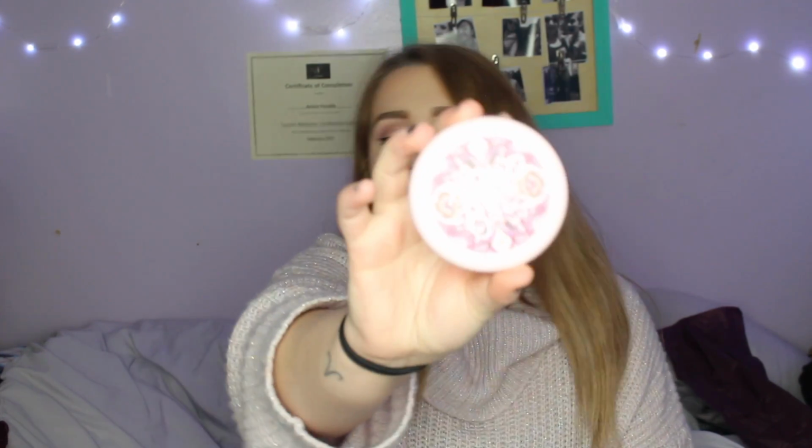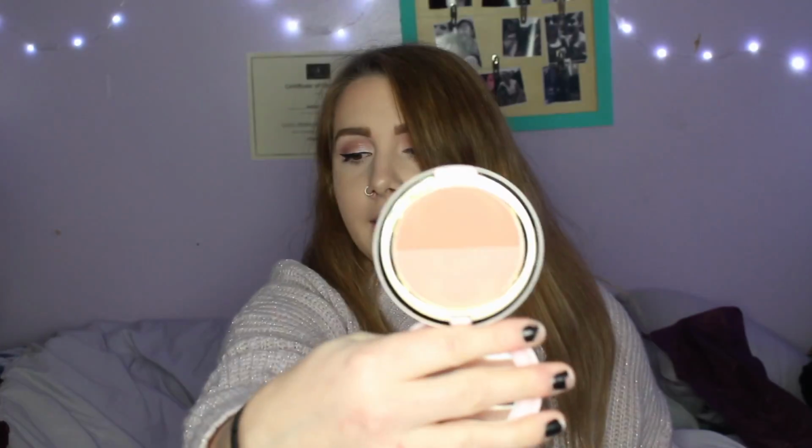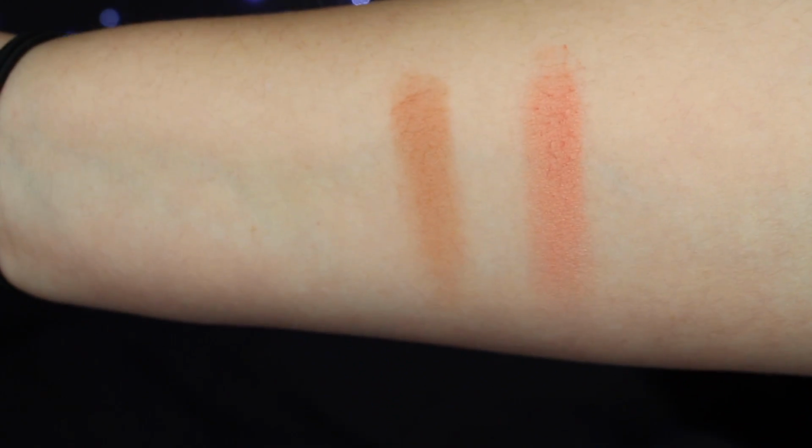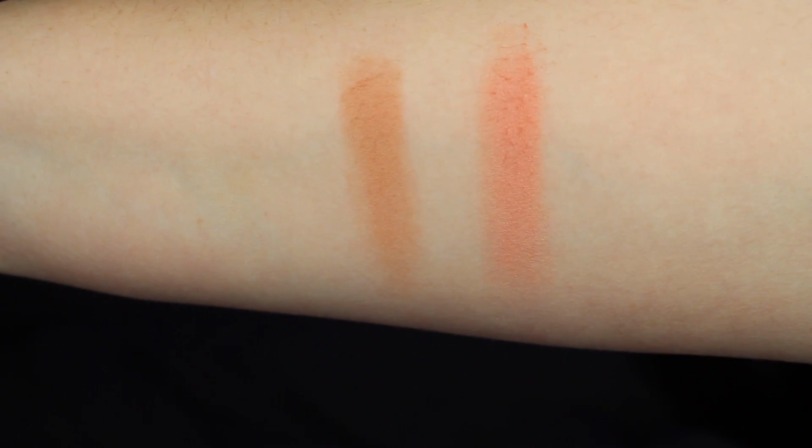It's pretty packaging. I love the baby pink. So that is what the blush duo compact looks like. And this is I'm Not Blushing powder duo. That is what it looks like. So honestly, I love the blush color. Because I'm so fair, I can probably even use it as a bronzer, because I'm that light.